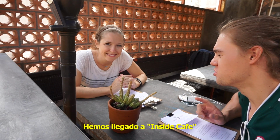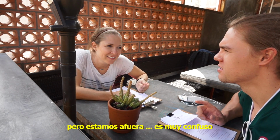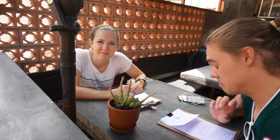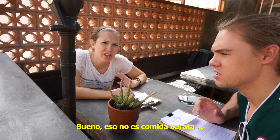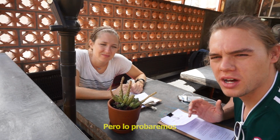Okay, we have made it to Inside Cafe. We're outside. We're just outside of Inside Cafe. It's a cool place, very cozy. Let's see how the food is. I would say the average price is like 120 to 130 pesos, which... not the cheapest. Should not be on the cheap eats. That's not cheap eats, but we'll give it a shot.